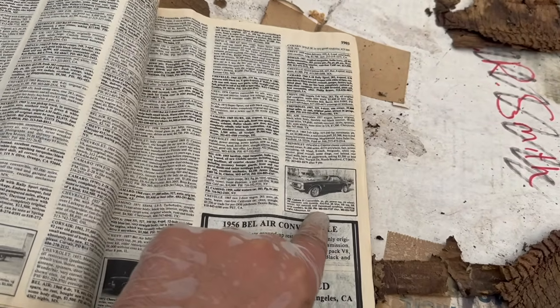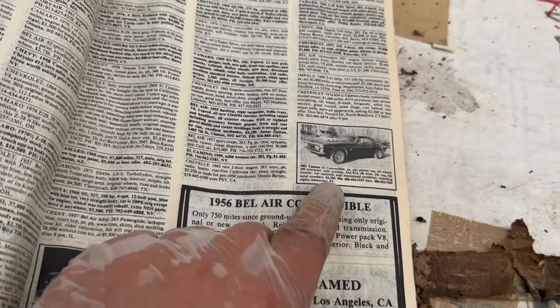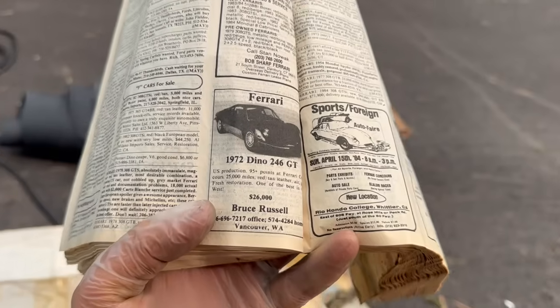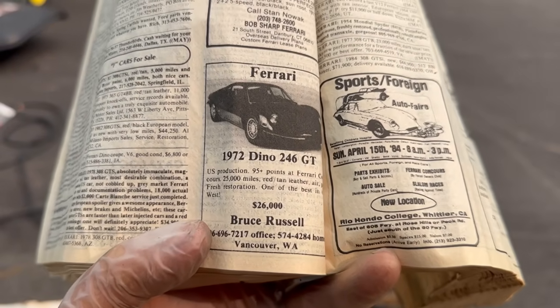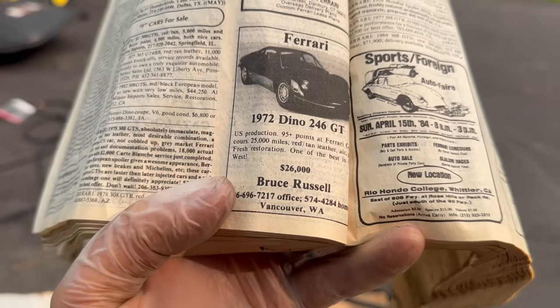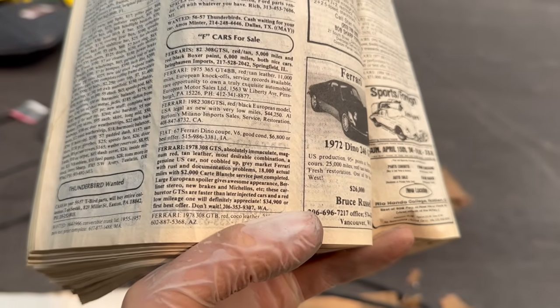Or the 67 Camaro convertible, power top, not restored, well-maintained condition, $4,200. Now, what were the exotics going for? Oh, to only have a time machine. Look, a 72 Dino Ferrari 246 GT, 95 points at Ferrari Concours event, $26,000.